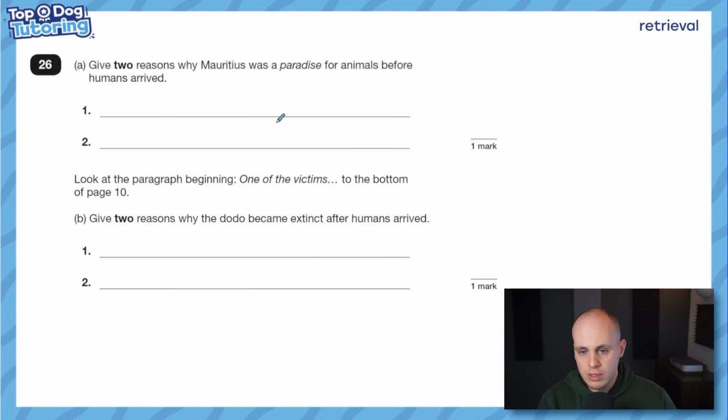Let's go to number 26. Now, split into two parts. So sometimes I like to read both parts because it might help. Sometimes part B kind of clarifies part A a little bit. So let's do that. First of all, we're going to give 2 reasons why Mauritius was a paradise for animals before humans arrived. And then it says, look at the paragraph beginning one of the victims to the bottom of page 10. Give 2 reasons why the dodo became extinct after humans arrived. So it's kind of like a before humans and after humans question. I get it. It makes sense.